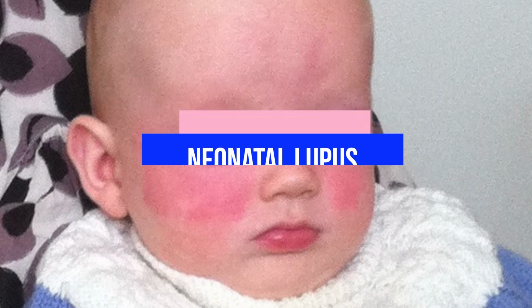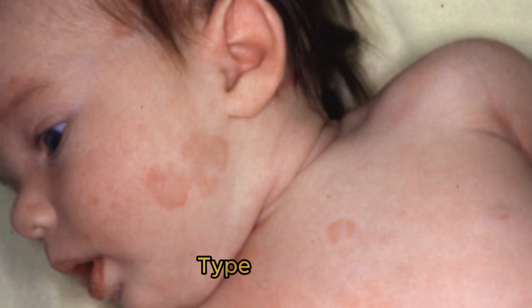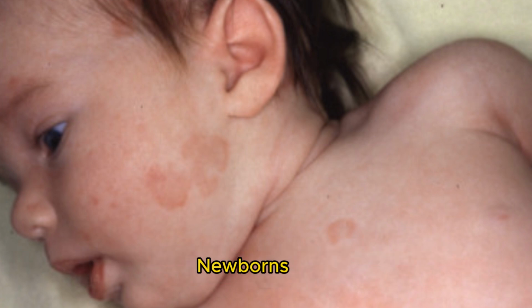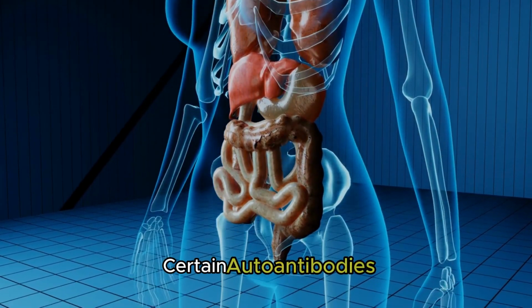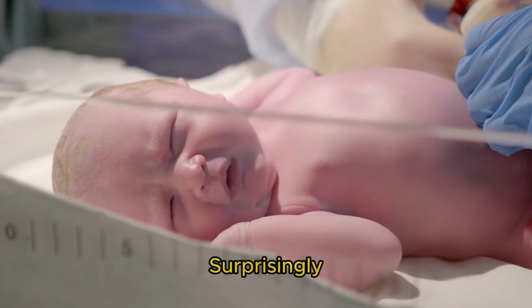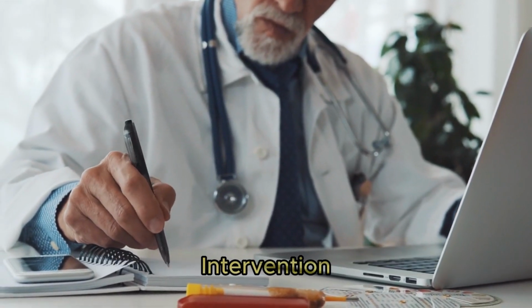Type 4. Neonatal lupus. Alright, let's dive deeper into neonatal lupus. This particular type uniquely targets the newest and most vulnerable among us, newborns. Now, the first thing to know is that it's linked to mothers who possess certain autoantibodies. Sounds a bit ominous, but most of the symptoms are surprisingly mild. In fact, they often resolve without any major intervention.